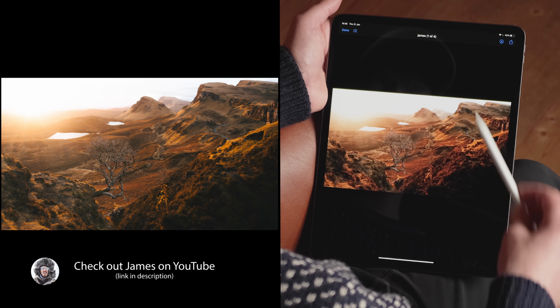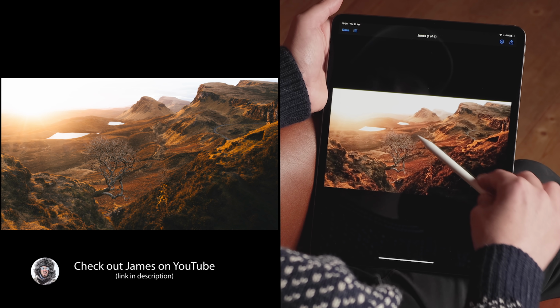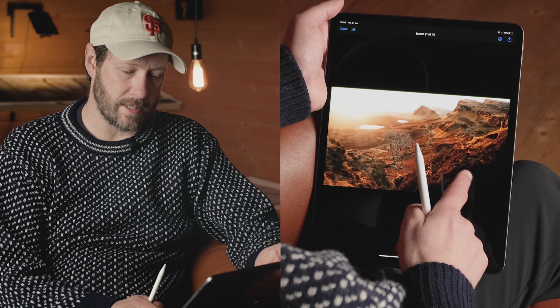And then the other thing that he mentioned is he darkened this area here, so your eye is drawn through into the main mountains. So that was James's.